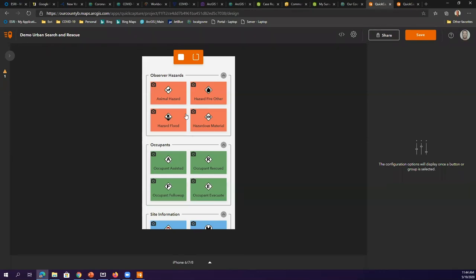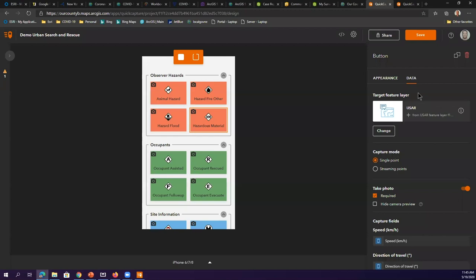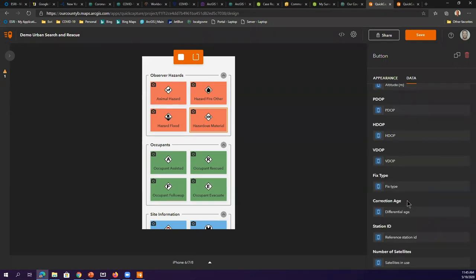Okay, so here's what I get from my template. With my template, I get, for example, an animal hazard. If I want to rename these, I could change it to something else. I've got hazard fire, other hazard, flood, hazardous material. How do I know what that is? I can click on the data tab over here and it will tell me that I'm requiring a photo. Or if I wanted to, I could turn that off and say, no, I'm not going to require them to take a picture. It's a single point, not streaming points. This is the telemetry I'm capturing from the GPS device.